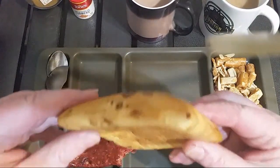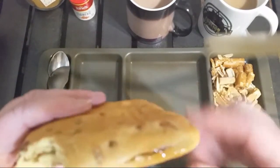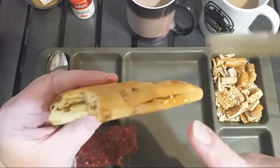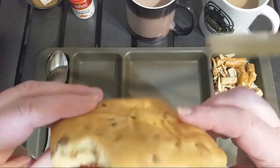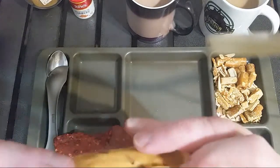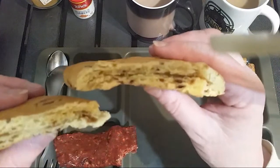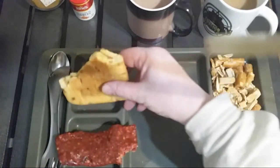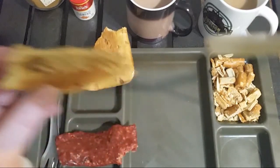I'm going to take a bite of this. The shininess is like some of the syrup part of the filling coming out. I'll go ahead and break it in half, or at least somewhat. This is a thick bread, so the filling seems kind of thin in this one. But you can still taste the syrupy flavor.